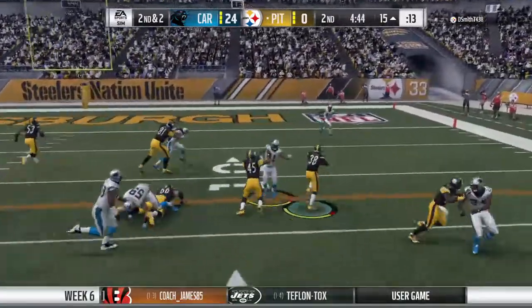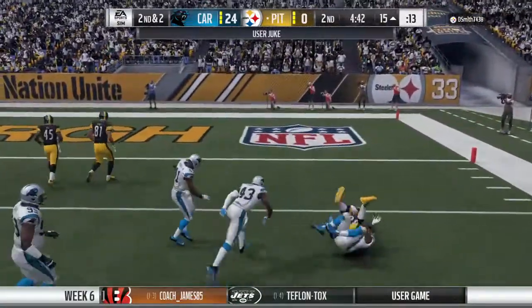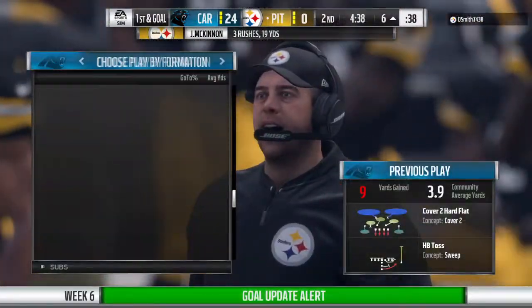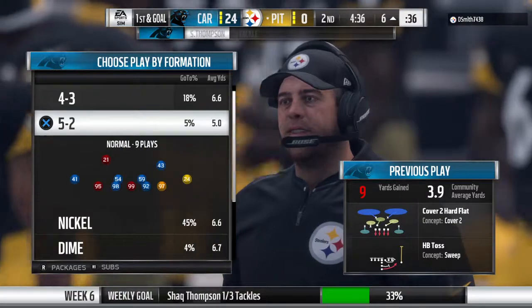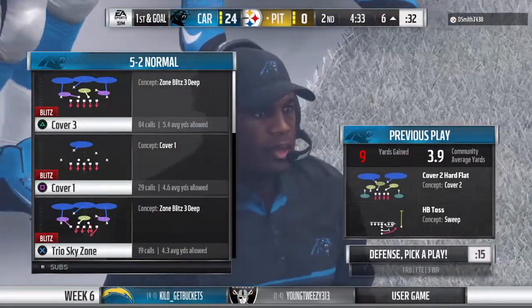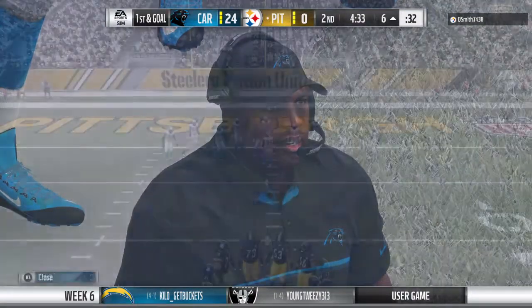They run once more with McKinnon. And he's going to be brought down just shy of the 5 at the 6. 9 yards on the play there, and it sets him up 1st and goal. Exactly what they needed right there, because they needed to use the ground game to take some pressure off, because the quarterback's been struggling a little bit.